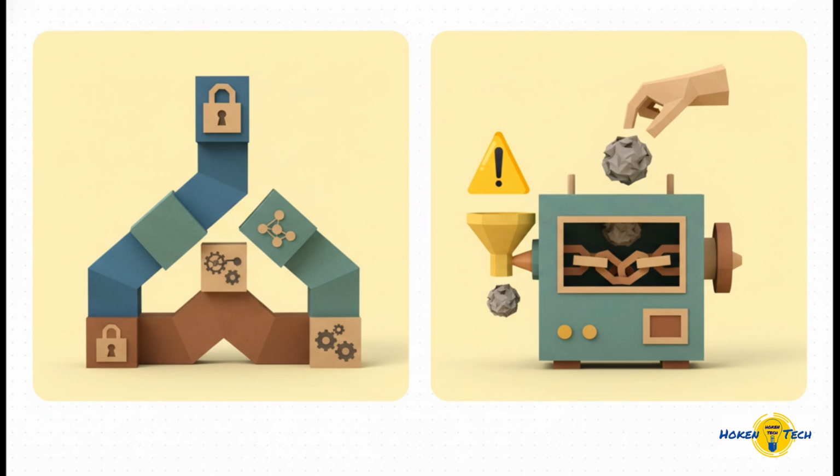Well, a lot of the time, the engine running this thing is blockchain. You can think of it like a super secure shared digital notebook. It gives you a few amazing things. One, once a fact is written down, it's basically impossible to change. Two, the notebook is shared, so no single company can control it. And three, you can build in automatic rules.